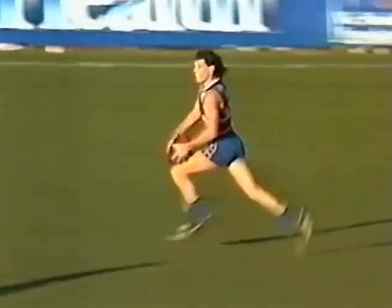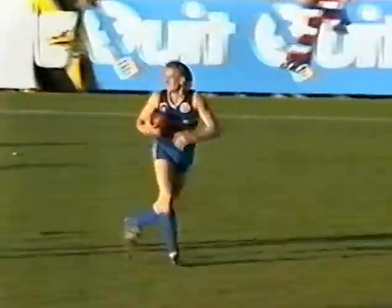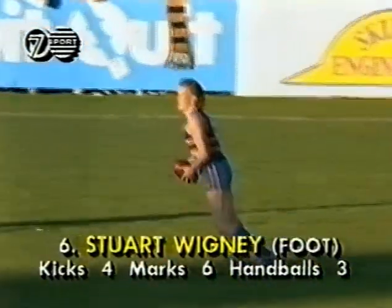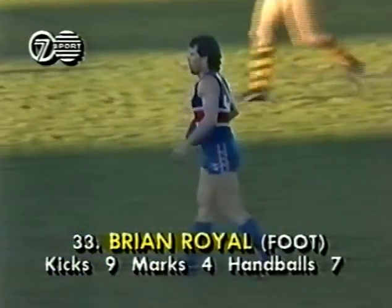Baxter. Bow with the spoil. Eppelston the hand pass over the top. It's open for Footscray now as Darren Baxter dashes away. His kick to half forward. Wigney. He's taken a couple of important marks in this last quarter. Chris Grant has been benched. Wigney short pass onto the chest of Royal. Now he's inside 50, but the kick will test him.